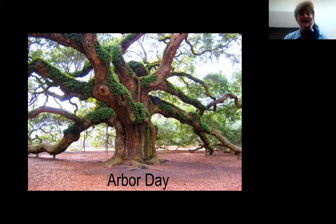So, don't you love this tree that's on the screen? What a beautiful antique. It's a live oak from down in Louisiana. It's one of my favorite trees. I've actually seen this tree. So fun.